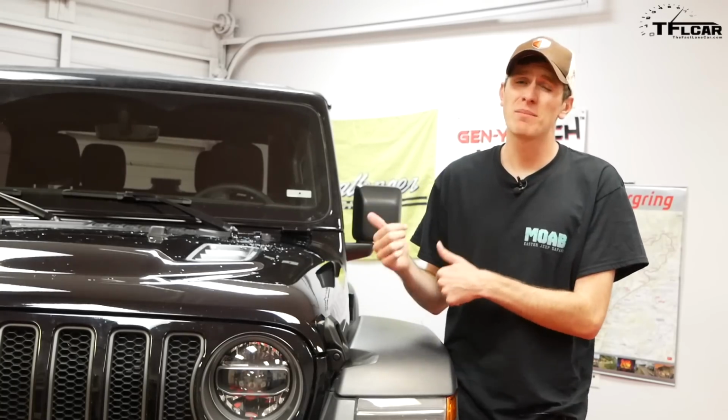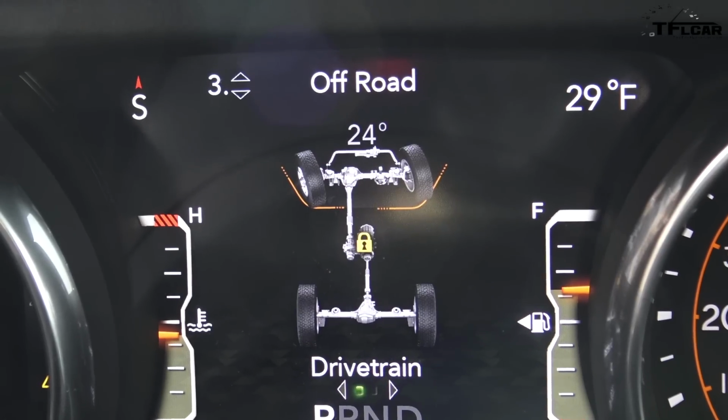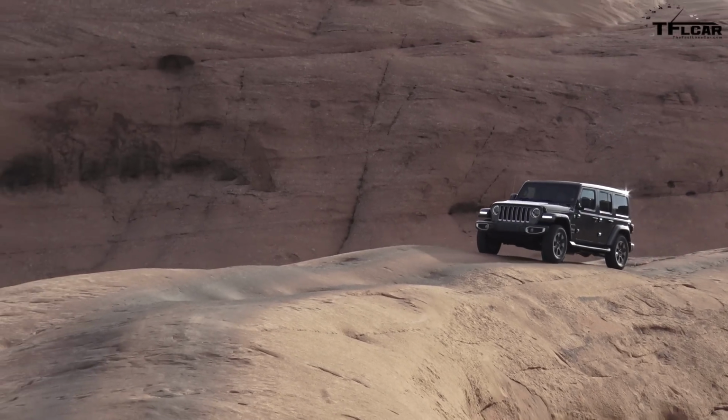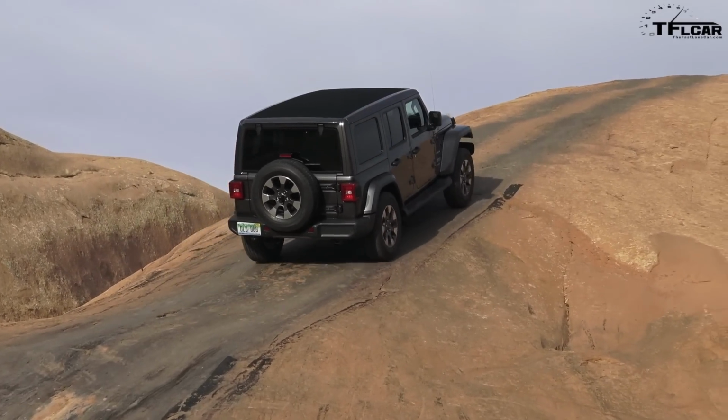plus it's $1,000 more expensive. If you're buying a Wrangler, you're probably buying it partially for the four-wheel drive, and all Wranglers come standard with a selectable four-wheel drive system. The base system is called Command-Trac. It's available in Sport, Sport S, and Sahara. It's your standard 2-high, 4-high, neutral, 4-low transfer case.